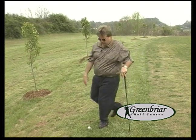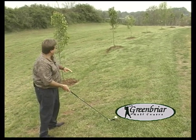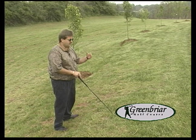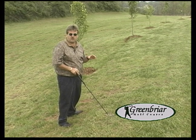It's the same way if I were on the other side. If the ball was above my feet, ball in the middle of my stance, I need to aim to the right because the ball is going to come left. Again, the more lofted the club, the more left it's going to come. The less lofted, the straighter it's going to stay. If you practice this, you can do yourself a lot of good by saving strokes on the golf course.